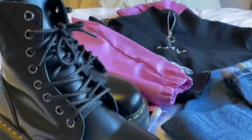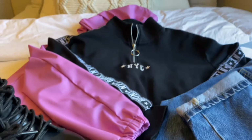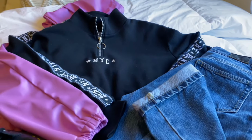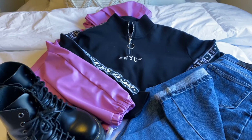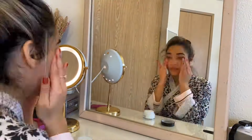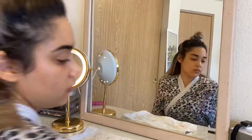For the last outfit that I thought of, I have this cropped sweater from H&M, this little rain jacket from Freddy's, and these vintage jeans. I love these jeans. I actually picked this outfit, so I will show you guys how it looks when I'm done getting ready.